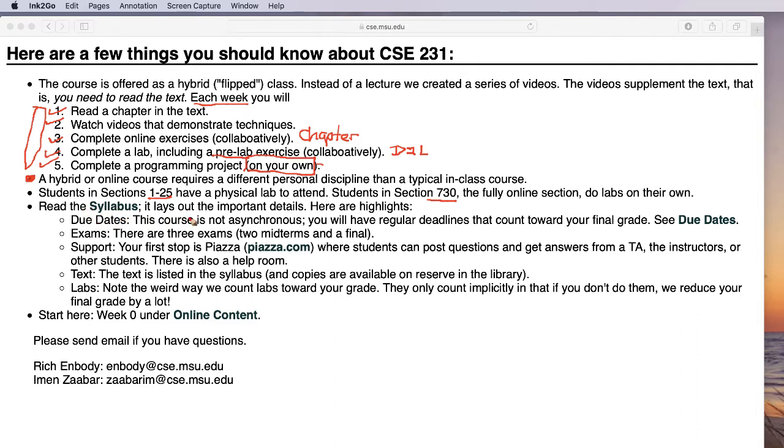So make sure you read the syllabus. It lays out important details, a few things that are important in there. When are things due, the due dates. When are the exams? There are 2 midterms and a final. There's information about support. We have Piazza for online questions, and then there's also a help room. I'll show you where that schedule is. There is a text, and be a little careful when you're looking online to pick up editions. Check out the editions that we list there. Occasionally, there are other supplemental materials for the text that we don't use, and you don't want to end up buying those things online.